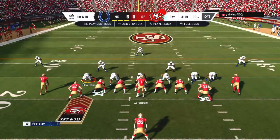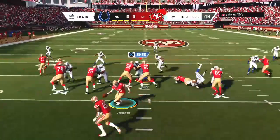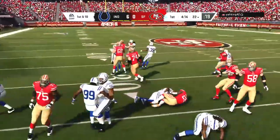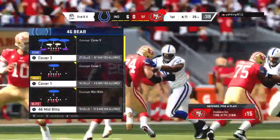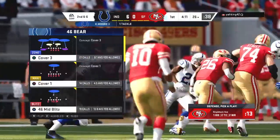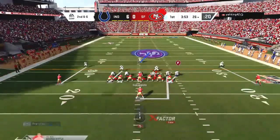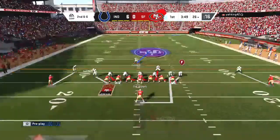Garoppolo going to bring the Niners up here, 1st and 10 at their own 22. They'll run for the first time with Tevin Coleman. They give him 4 yards there. It'll be 2nd and 6. When we see those runs to the perimeter, to the edge, we think about big plays, don't we? In this case, it was a modest gain, but it does open up possibilities here on second down.